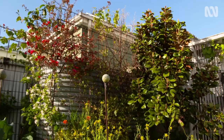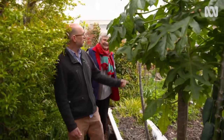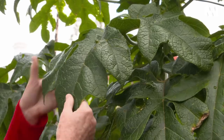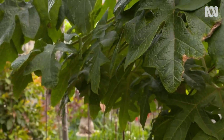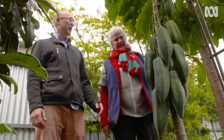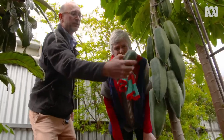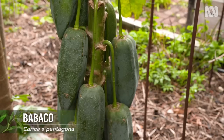I've got probably about 50 different types of fruit trees. Wow. These are really interesting. Collectively, they're what we call mountain papayas, and they all come from the highlands of South America. They grow in sort of temperate subtropical climates. They do quite well in Melbourne. Two of the species need cross-pollination, but this one sets fruit without a male and female tree. Yes. It's called a babaco, and quite a nice fruit to eat.